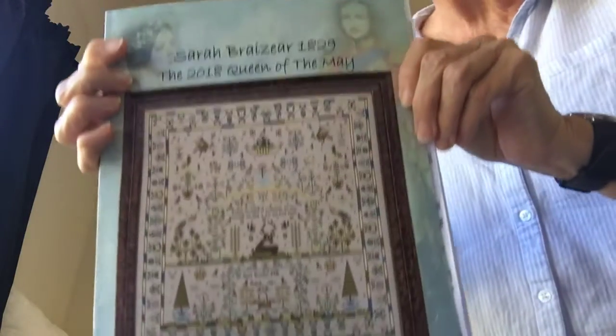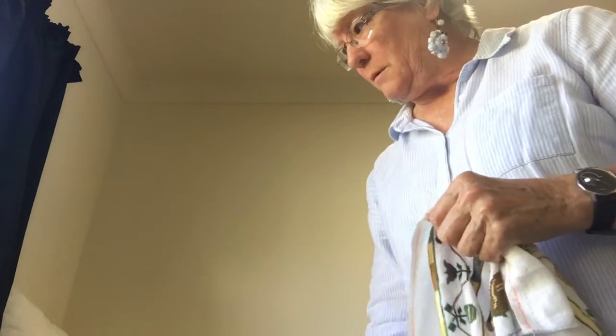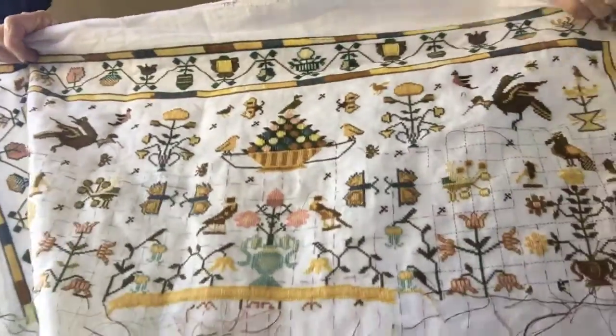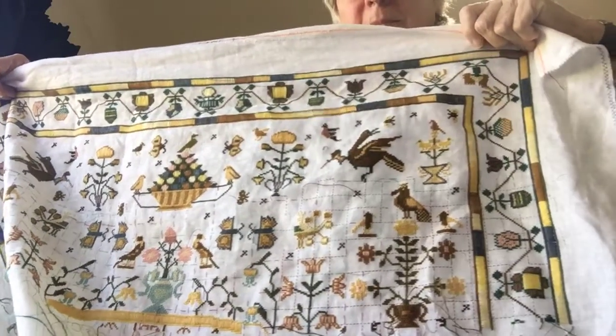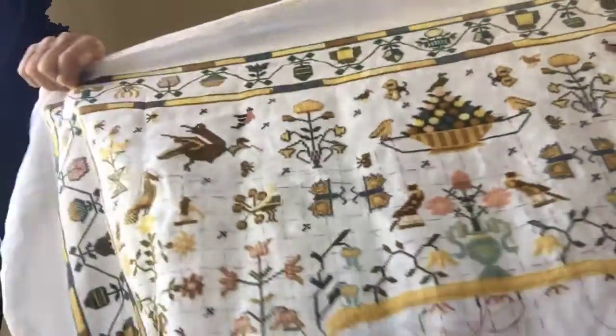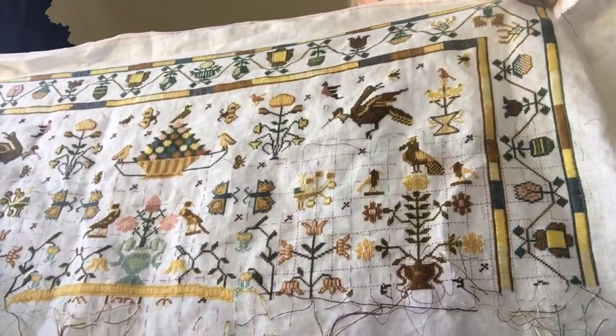Excuse me, a pin's caught in it. Hands Across the Sea, the Sarah Brazier. Now, I think I was about page 6 when I got back from overseas. And that was when? October. And I just finished page 14. So I'm quite pleased, but I don't know if I'll be able to finish it. I finished that today. So I'm absolutely delighted, but it is a huge piece with a huge amount of work.